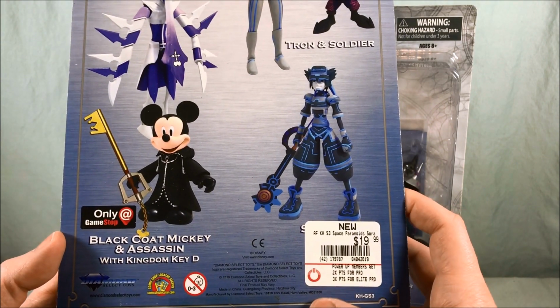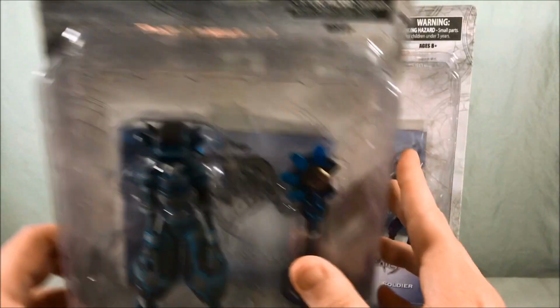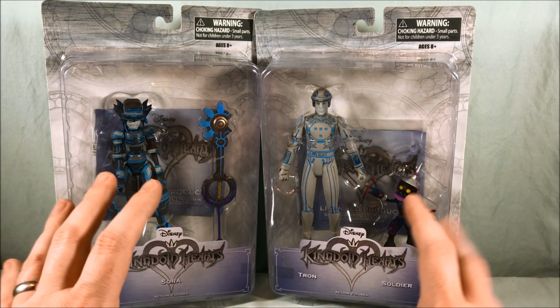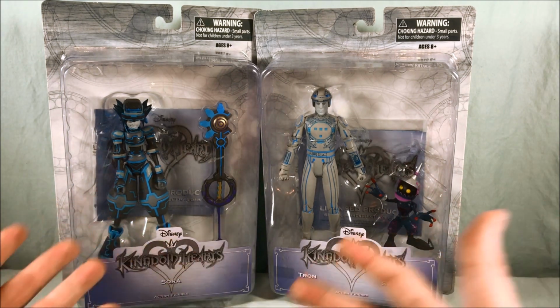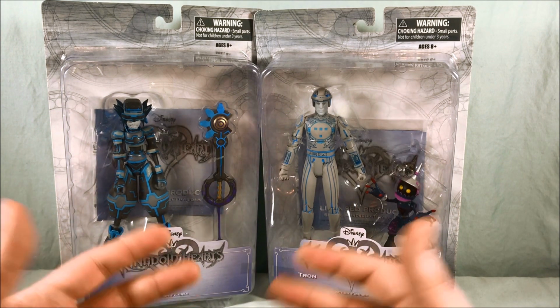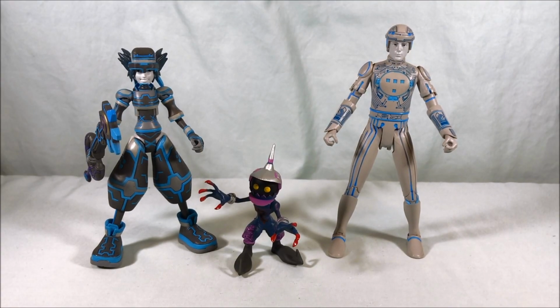You can see that they're about $20 a piece, which I feel like when you can find these at Target, they're like $15. So it seems like GameStop is a little bit more expensive. But if they are exclusive to GameStop, you don't really have a choice, so gotta just grab them. But yeah, in any case, I'm gonna go ahead and get these two guys out of the packaging here, and we'll take a closer look.